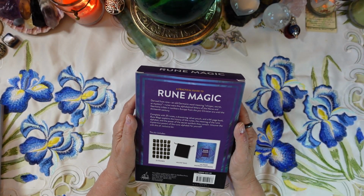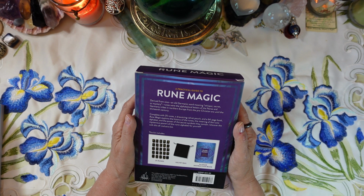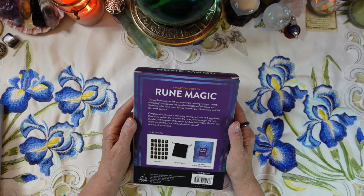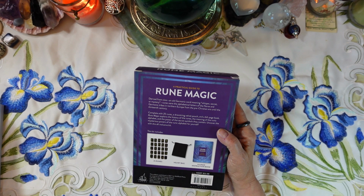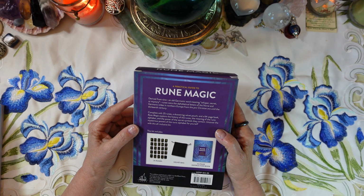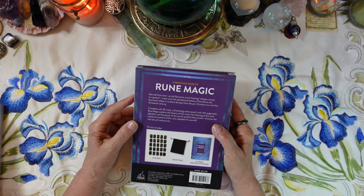Okay, so it says, derived from runa, an old Germanic word meaning whisper, secret, or mystery, runes were the alphabetical letters of the Norse and Germanic tribes in Northern Europe from the pre-Christian era until the 13th century. Okay, so that's it, in a nutshell, basically what runes are. Complete with 25 runes, a drawstring velvet pouch, and a 64-page guidebook, Rune Magic explains the history of the runes, the meaning of the runic alphabet, and the power of the secret symbols they contain. Uncover the mysterious powers of the runic alphabet for yourself with this all-inclusive kit.